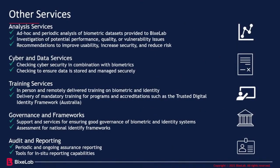My second to last slide is to mention just the other services that BixeLab provides, very quickly, around analysis of biometric data. Obviously we have biometric data sets, or you've got issues that need to be examined within an operational biometric system. We have a long history of being able to work with clients all around the world to do that type of analysis, either in an ad hoc fashion or periodically.